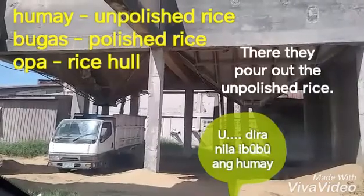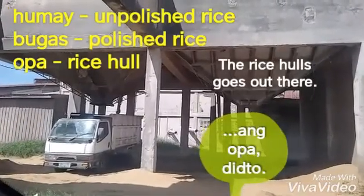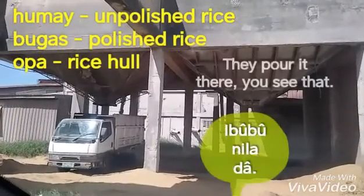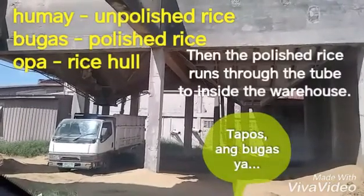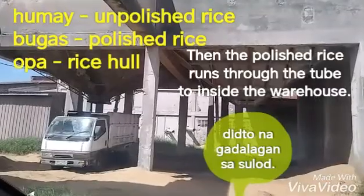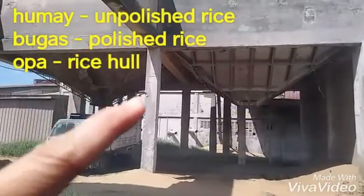Humay is the unpolished rice. Okay, that's the upa. Ang bugas. The polished rice goes into that mill.